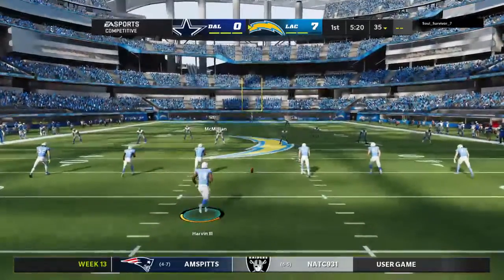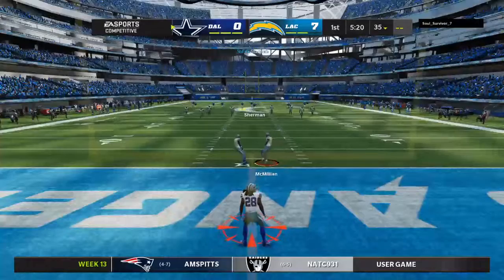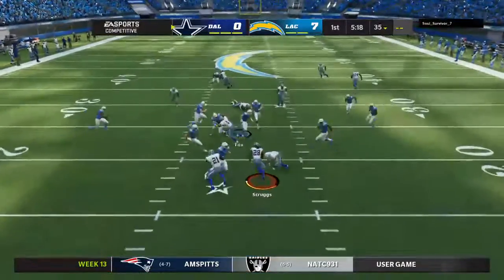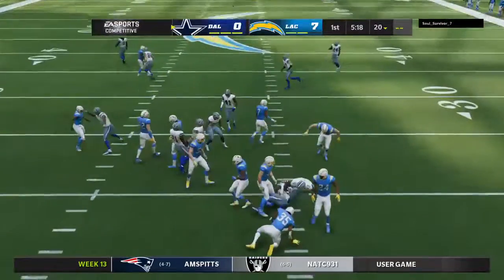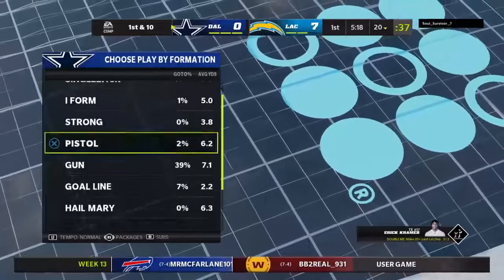So they throw the pick six. They'll get another shot at it now as this one's in the air. And this will be returned from deep in the end zone. And the decision to come out of the end zone is going to cost him 5 yards as he's taken down right at the 20.